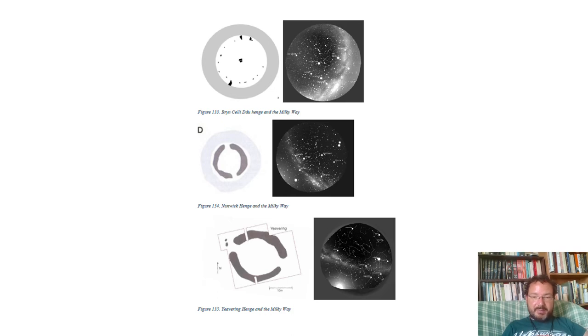And the more I looked at it, the more it seemed that entrance stones or entrances to henges or tombs were aligned with the Milky Way when Crux was either rising or setting. So here's Bryn Celli Ddu on Anglesey, Nunwick in North Yorkshire, and here at Yeavering, which is the site where, in the earlier section, hopefully, although I'm recording it later, I will talk about Orion walking over the hill.